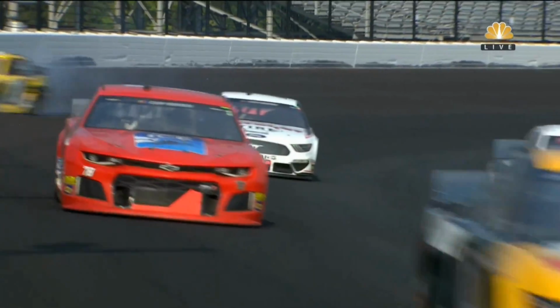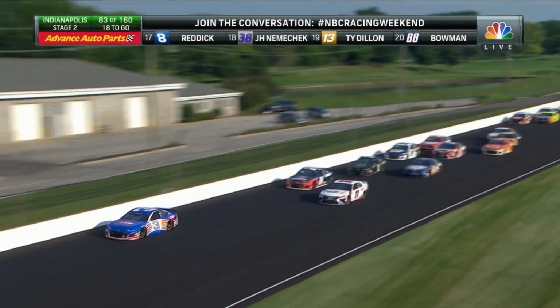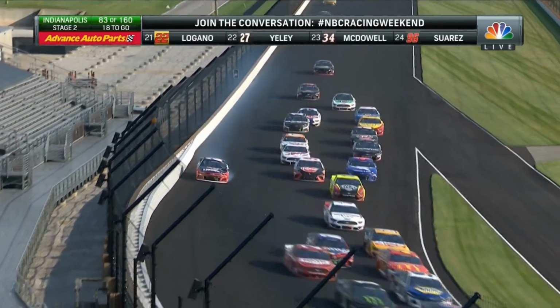There's been no lap. Oh, gosh. That is such a big impact. We're so thankful for all this. I thought William was going to get on the right rear quarter panel, but he wasn't able to. It's going to hurt William. Oh, William's got a left front tire issue. The left front tire blows up on the 24.